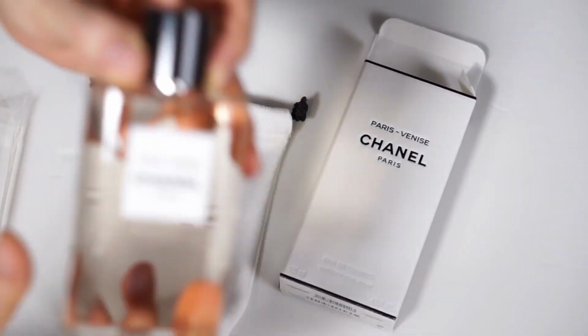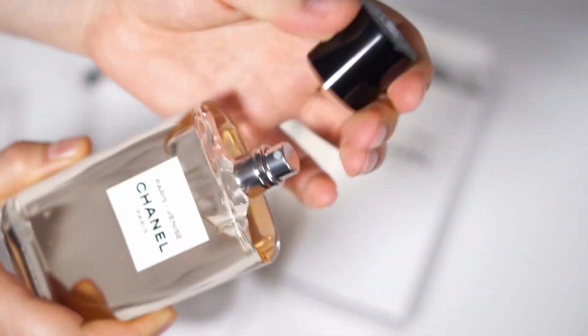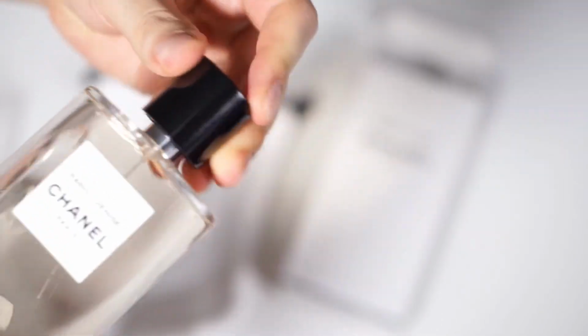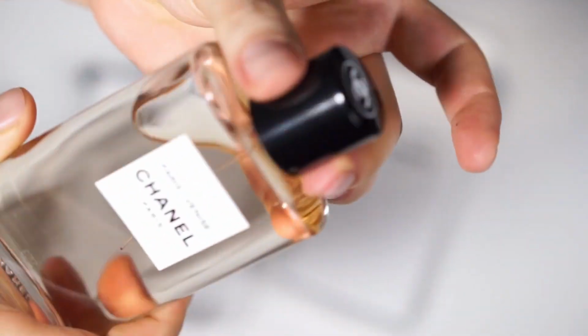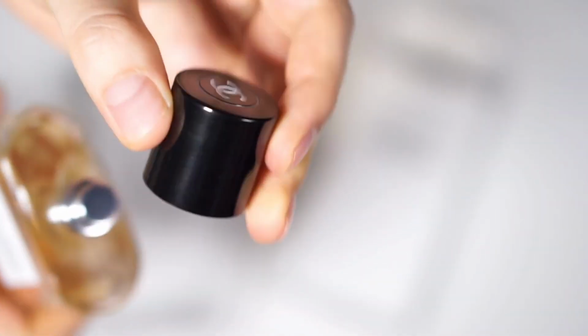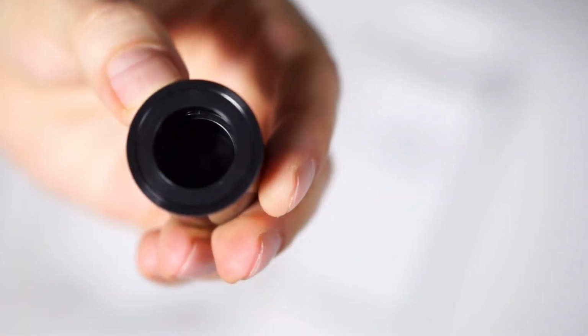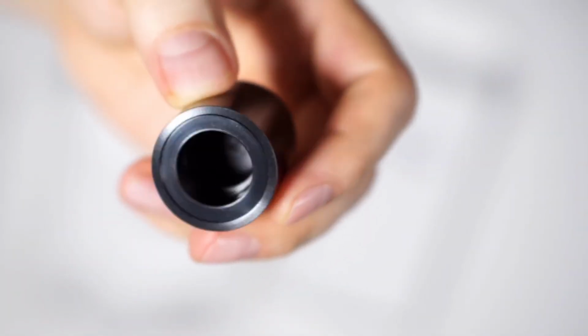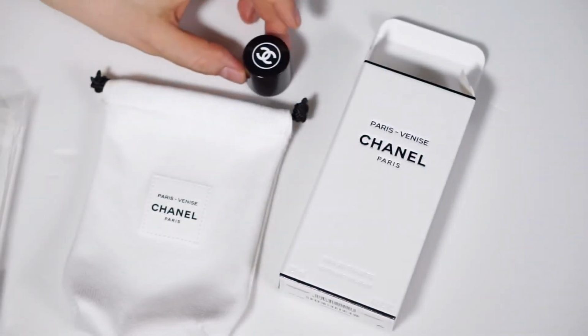So when we open the bottle, the lid clips on. It's not a magnet stopper. It literally clicks in. We have the Chanel logo there, and when you look on the inside, if I could get the angle right with the spotlight there, you have the double C in there as well. A lot of attention to detail, but pretty hard to see. But trust me, it's there, right?